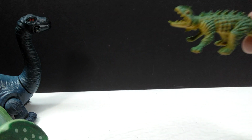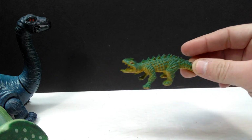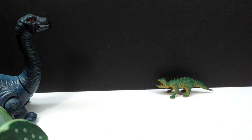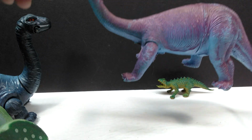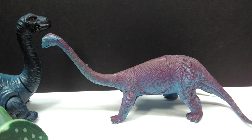And then as far as some randoms go, we have this weird, ugly little creature right here that was included, and also this one, which is an Imperial Dinosaur figure, so definitely a figure that I played with a lot as a child. The paint is pretty scuffed on this one, unfortunately, but at this point in time, most of the Imperial figures that you'll find are probably pretty well scuffed because they were definitely some pretty popular figures back in my day as a child.